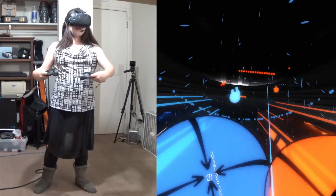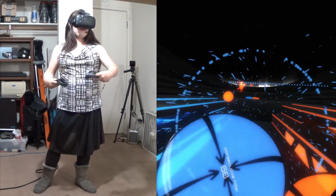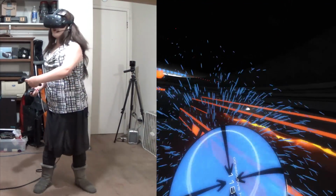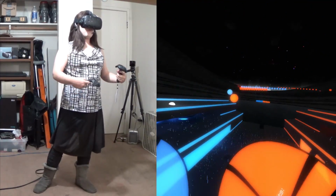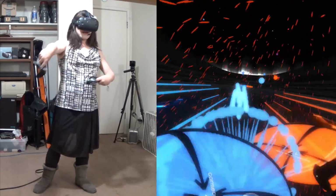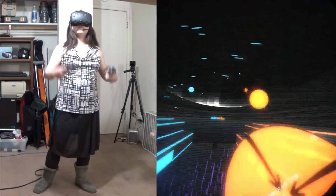The fun thing about games like this, rhythm games where you're in VR, is you start to develop a very intuitive physical sense for the game. This is the kind of game where your arms just start to go to the right place all by themselves, without you even thinking about it. It's all automatic. There's also really great haptics in this game. I haven't mentioned them until now, but the haptics actually feel great.